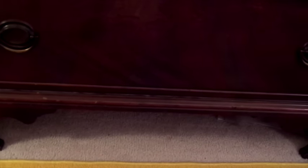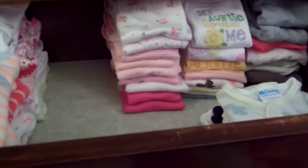Okay, so now you are looking at my dresser, and in the bottom drawer I keep Carly and Kayla's clothes, well, the rest of them. So this is basically from here to here. So I'm saving the closet for last because my closet is where I keep most of their stuff. So this is the bottom drawer, and on the left side I just have sleepers.